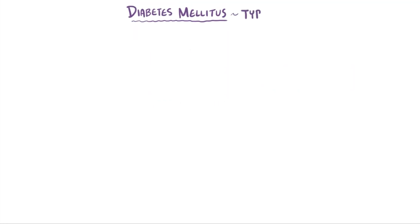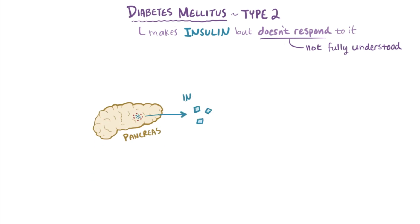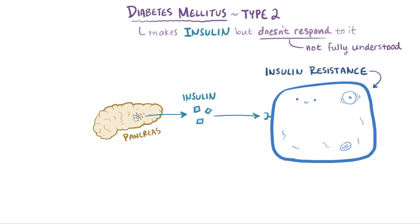Now let's switch gears and talk about type 2 diabetes, which is where the body makes insulin, but the tissues don't respond as well to it. The exact reason why cells don't respond isn't fully understood. Essentially, the body's providing the normal amount of insulin, but the cells don't move their glucose transporters to their membrane in response, which remember is needed for glucose to get into the cell. These cells, therefore, are said to have an insulin resistance.